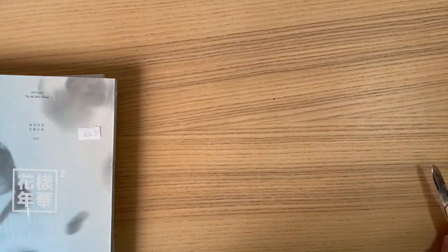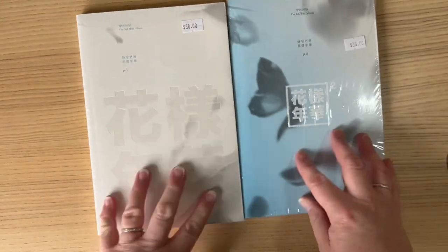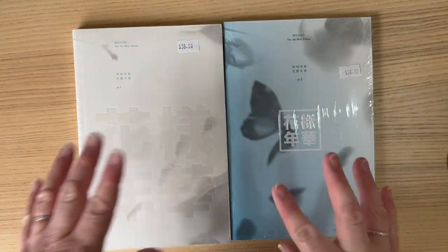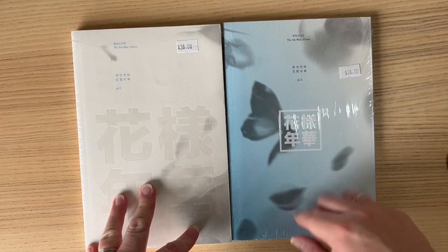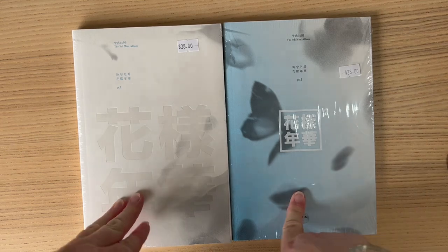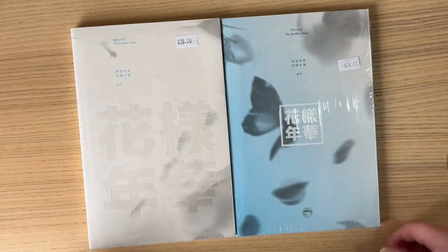Now, I got The Most Beautiful Moment in Life, part one and part two. They're both $38 each, so they're slightly cheaper than the iHeart K-pop Cafe, but not by much. I got these two because I did order this one online, but they didn't have any in stock, so my money got refunded. So I thought, since we were going there today, I'm going to buy it for myself. So shall we start with part one first?